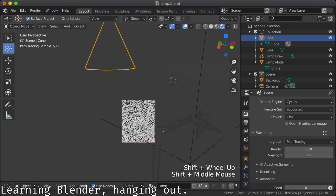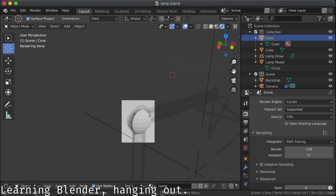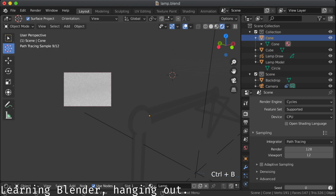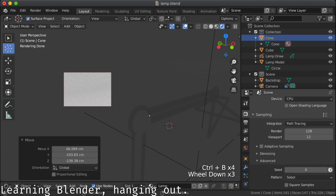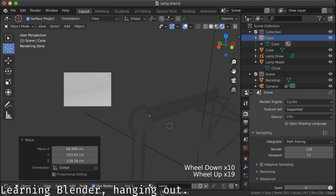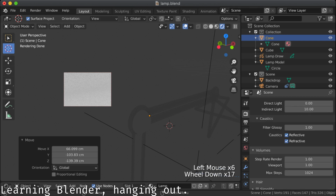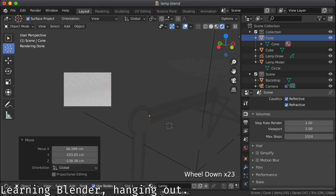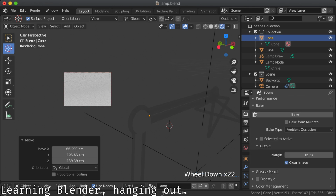That's neat. Look at that ambient occlusion on there. That is very handy. I just don't know. I don't see anything toggling there. Path tracing. What's freestyle?